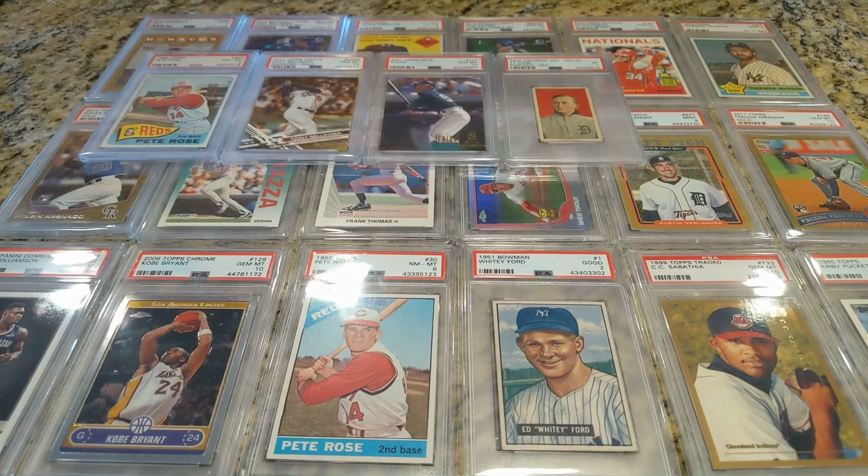A lot of vintage cards, I don't know. I don't know what I'm going to do. I might just have to, well, I guess I just don't know.